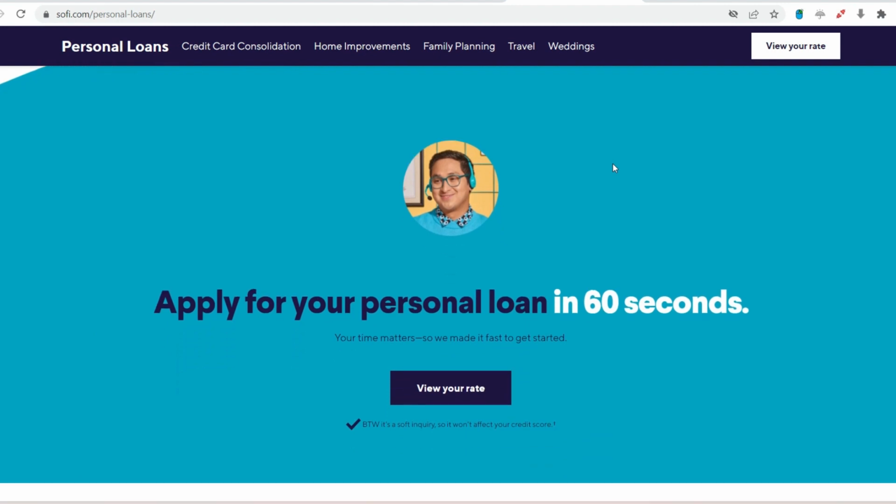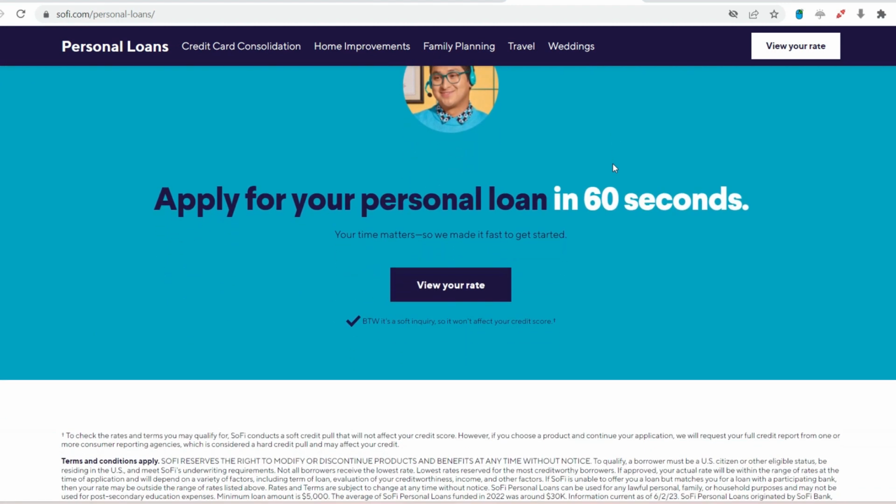Remember, a SoFi denial isn't the end of the road. By understanding the potential reasons behind it and taking proactive steps to improve your financial standing, you can significantly increase your chances of loan approval in the future.